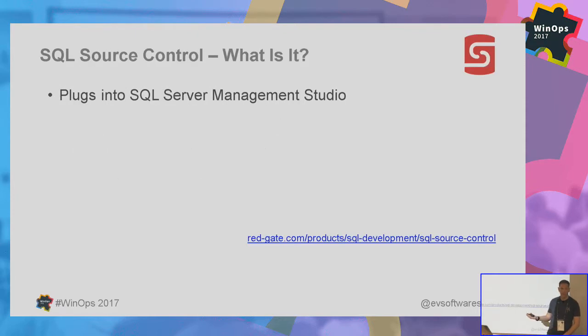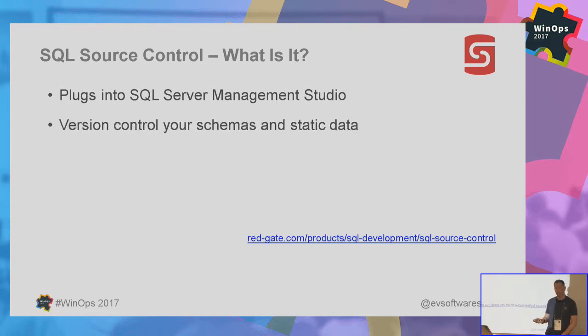So we implemented SQL Source Control. SQL Source Control is a product from Redgate. It plugs into SQL Management Studio. It gives you version control for your schemas and static data. So lookup data, for example, if you've got currencies and you want to add a new currency, well, you can source control that data, and when you release using SQL Source Control, you can ensure that that data is then in the next environment, which is probably going alongside a feature that will require that lookup data.